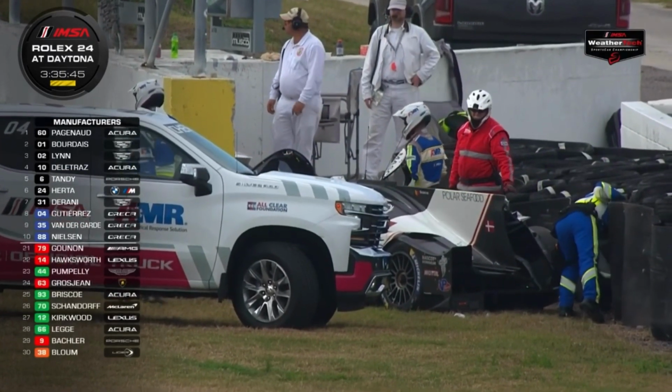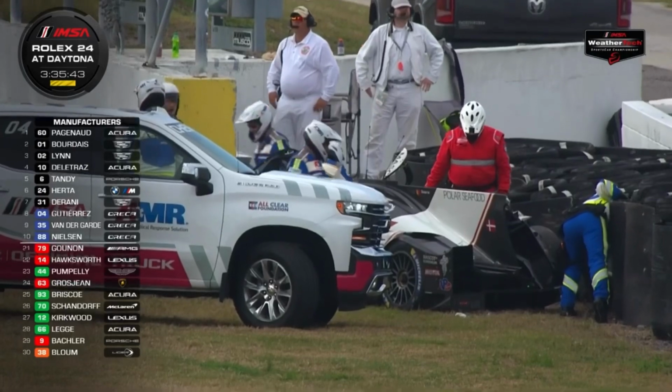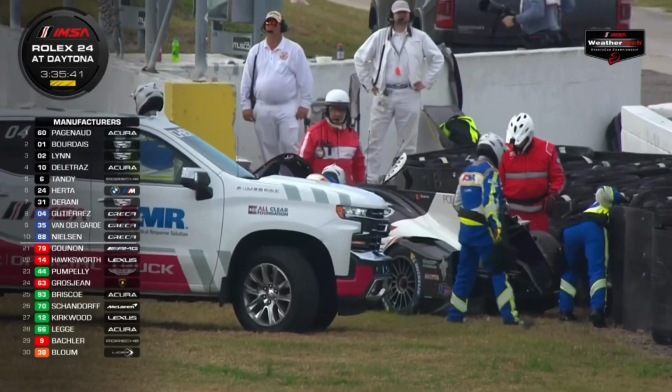So whilst Anders Fjordbach is taken to the medical unit, he'll be taken to the medical centre as well for a check.